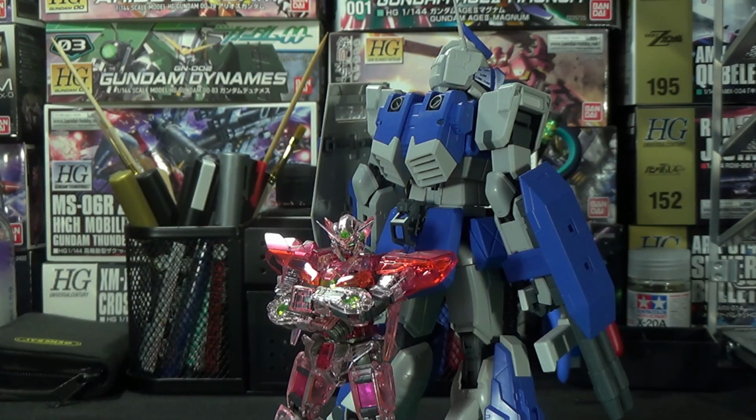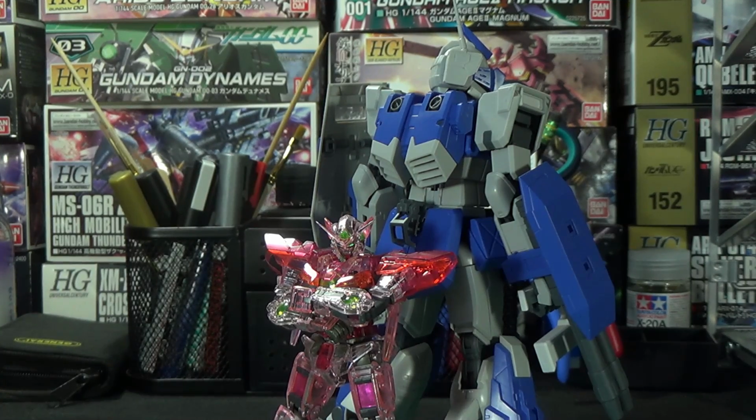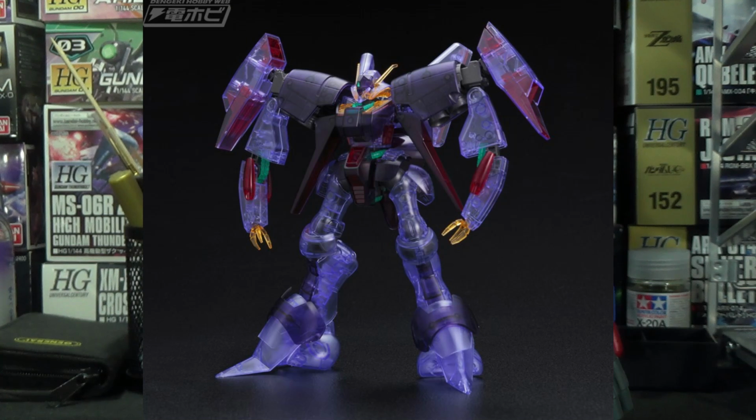So the first kit of the day we'll be looking at is a Gundam-based Tokyo exclusive. This is a clear color variant of the high-grade Universal Century BR Land. Now this is an interesting choice, not my first choice of models to make a clear color variant of, but it is a recent release, and that's actually about it. I really can't think of any other reason why they do this.